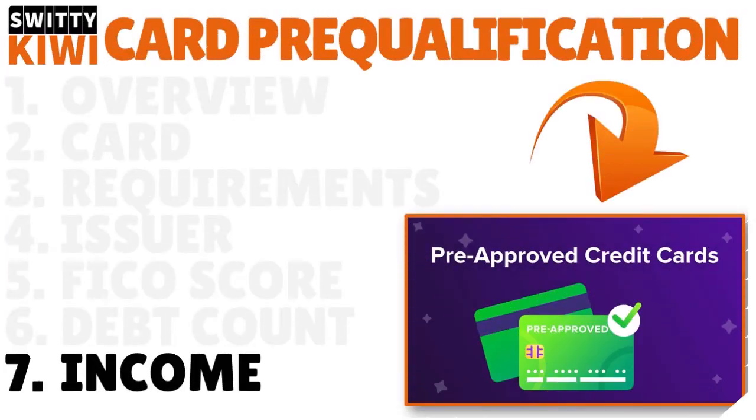Last but not the least, I want to talk to you about your income. So the whole thing is, if you want to pre-qualify for any credit card easily, you've got to work on your income, okay? And the good thing is, you need to update your income with whatever credit card issuer you currently have checking accounts or savings accounts with, or even just regular credit cards. I mean, if you take a bank like WebBank, they have a lot of credit cards. You may not have a checking account or a savings account with them, but you have a credit card with them. So if you have a credit card with them, you want to update your income.